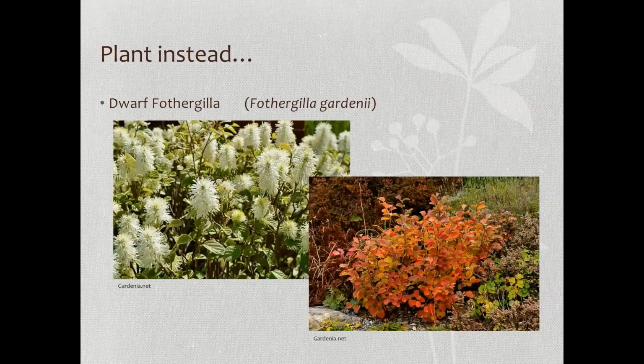Here's a suggestion: we could start with dwarf fothergilla, also known as dwarf witch alder. This plant prefers part shade, but it actually does better in full sun if you give it lots of water. You're going to get better flower production, and those beautiful reds, oranges and yellows that create some of the color you would want from a burning bush. You can get that with this plant that's not particularly invasive. It's hardy in zones 5 through 8.